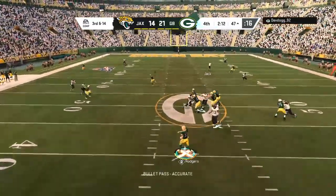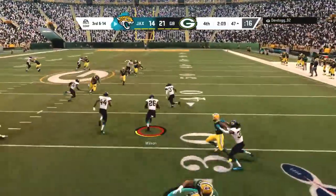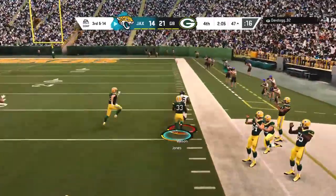Yeah, they may have just pushed him back into that throwing situation. And look at this. They get the turnover they needed. It's intercepted. Picked off at the 23.